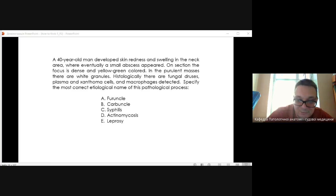However, actinomycosis is not a fungal infection. Again, that's a misnomer. Anyway, this etiological factor behaves as a fungus, building colonies like a fungal infection. So that's why you have to choose actinomycosis over here. That's the correct answer.